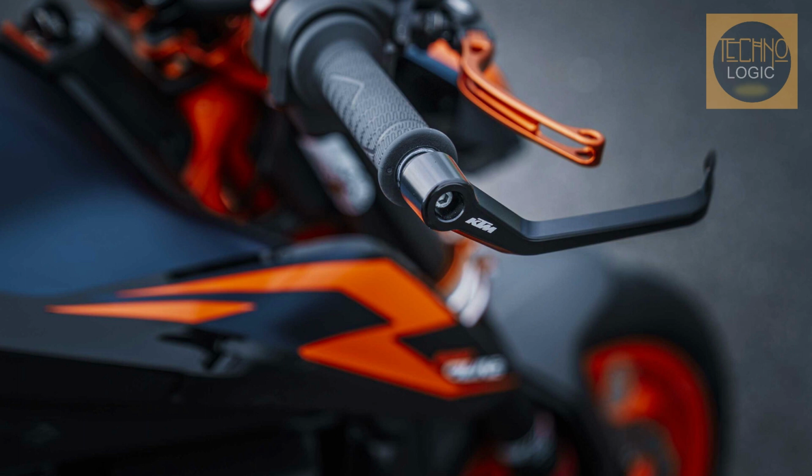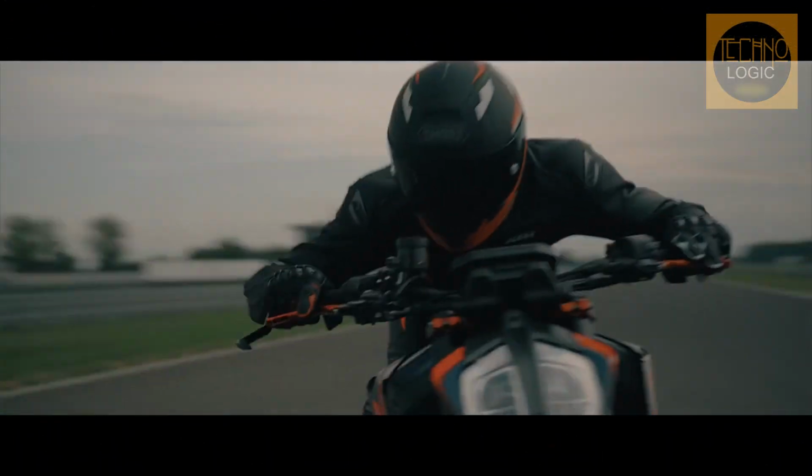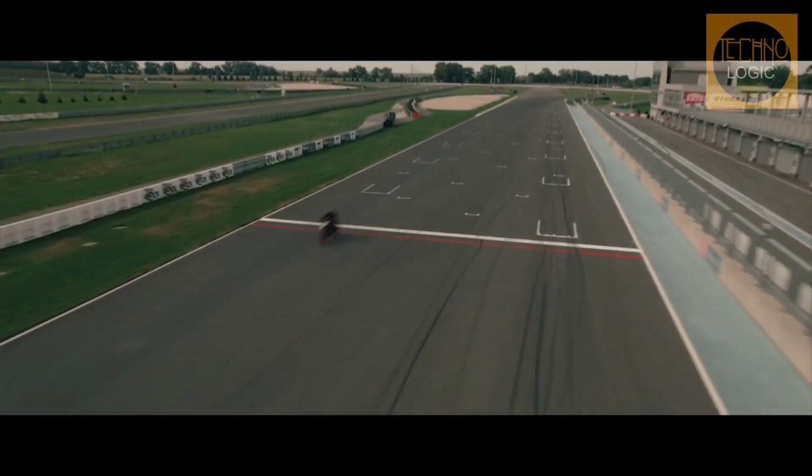The tapered aluminum handlebars are positioned flatter, lower and further forward to increase feeling from the front tire and give the KTM 890 Duke R a racier riding position. Riders can also tailor their preferred reach with 3 rotational adjustments and 4 positions of fine-tuning on the triple clamp.